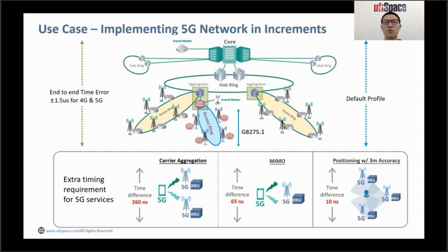Because every node within the 5G access ring was our DCSG box, we were able to enable the G.8275.1 profile and leave the existing 4G equipment on the default profile.